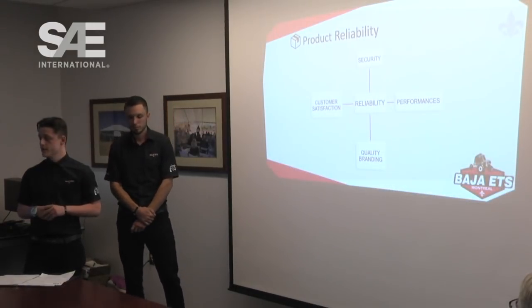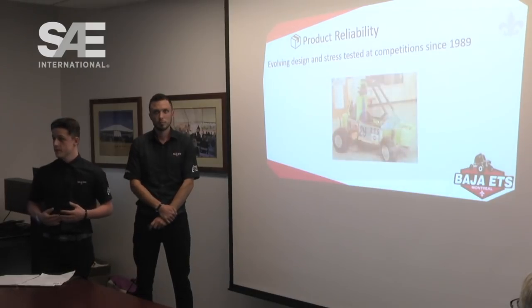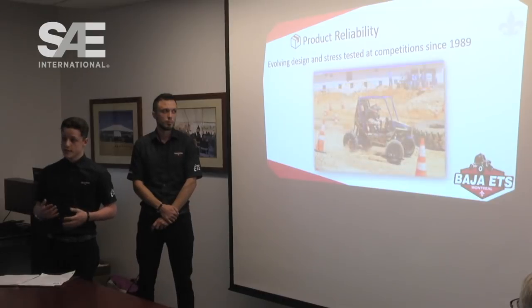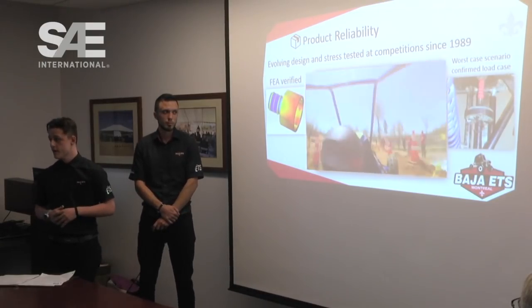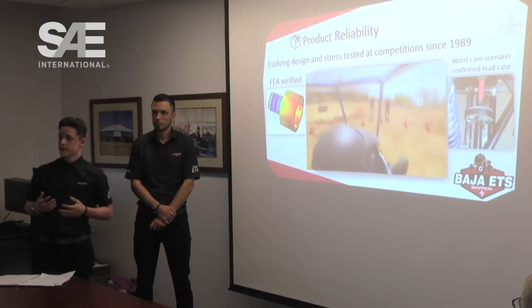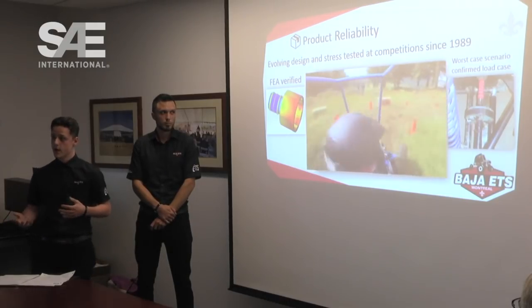For the product reliability, we've been making this car since 1989. So for 30 years, we've been making many iterations of this car to make sure that it's as reliable and as performing as possible. Also, all of our parts are FEA verified, and we also do worst case scenarios, load case confirmed testing during countless testing days, as well as many 4-hour endurance races.